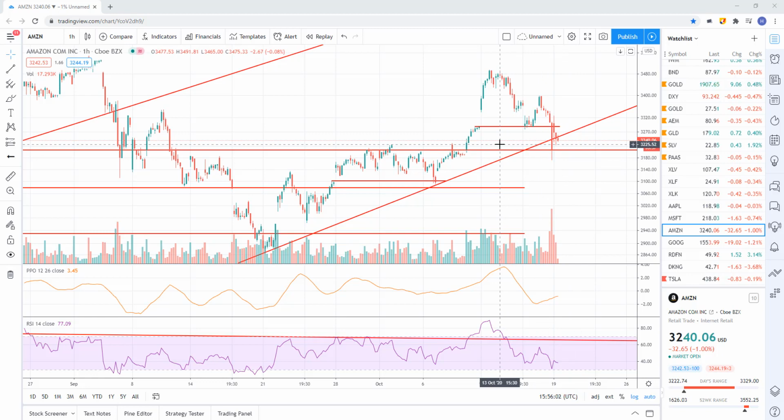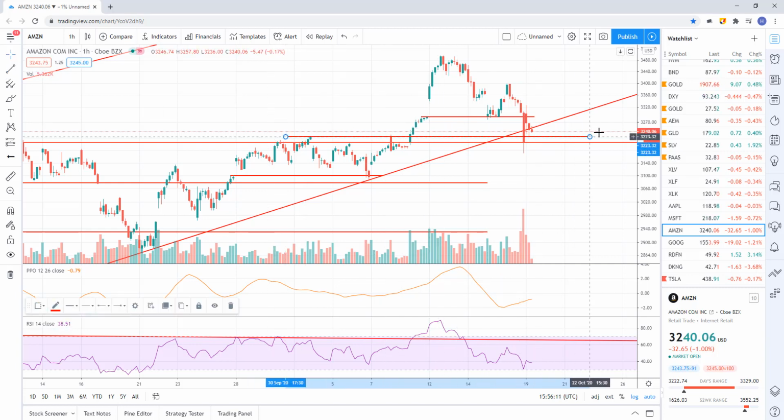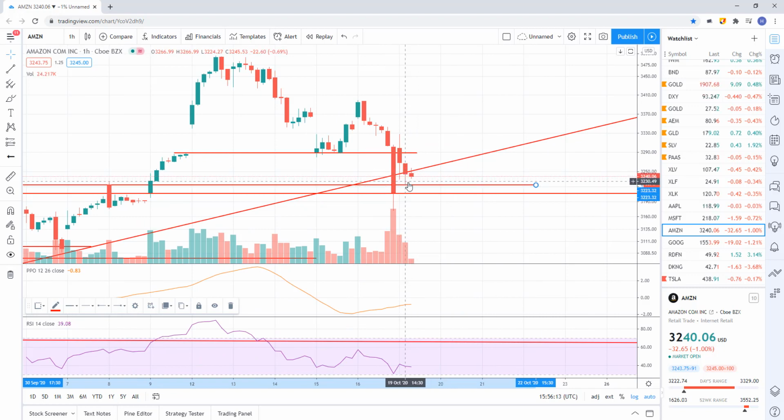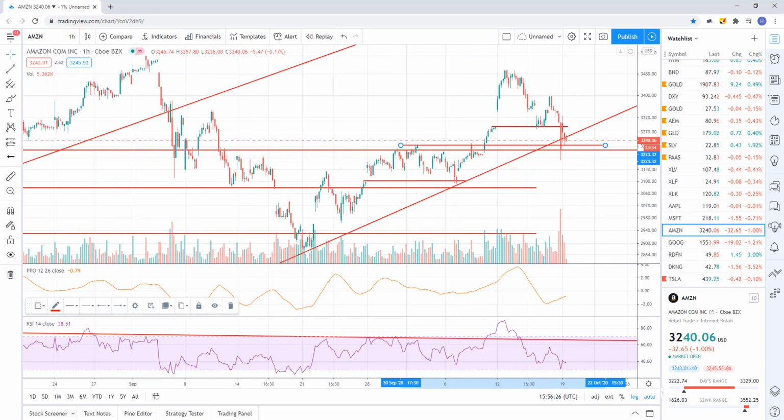It really should hold around this 3,225.50. You can see we have a couple reactions right there. Right there, 3,225.50. We hit that today. We came right down to it and held so far. So a breakdown from there, I think puts Amazon down in this area around 3,000, 3,100 or right around there.